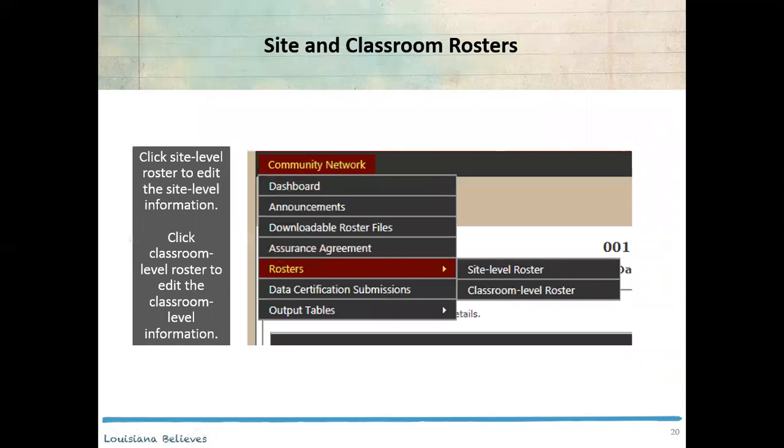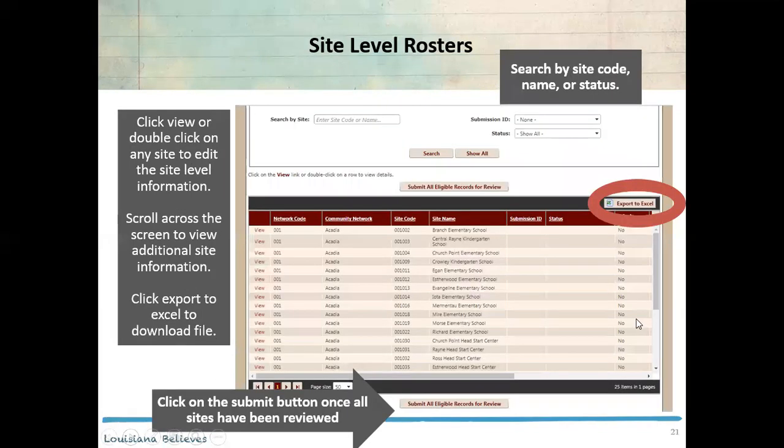When you look at rosters, you'll be able to see both the site level roster and the classroom level roster. So you can see all of the information that's available to you to correct. If you want to export to Excel, you always can using the Export to Excel feature at the top. You can also click to view or double click on any site to edit the site level information. You can also search by site code or name, or by submission ID, or by status. So there's lots of different ways for you to filter through the information that's in the system.